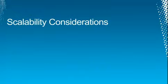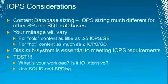So when we talk about scalability, there's definitely some things to consider, and one of the topics that I've touched on throughout is the disk subsystem, and definitely structuring that appropriately. We talked about SANs, we talked about separating things on physical spindles to really gain the throughput. And so this first consideration is around IOPS. There's guidance out there published today on what the IOPS requirements are for your content databases. They're different for some of the other databases, like your SSAs. Your SSAs are very I/O intensive, so you'll be looking at thousands of IOPS required. Here, what we're looking at is per gigabyte, anywhere between 0.25 IOPS and 2 IOPS.